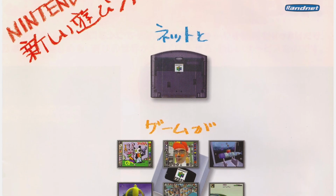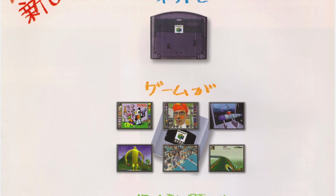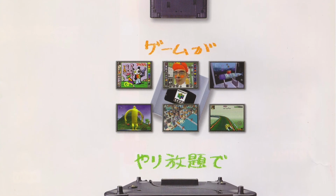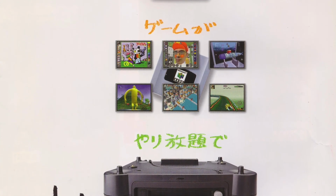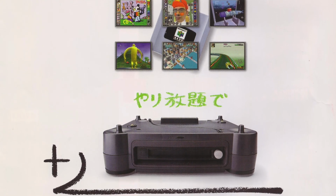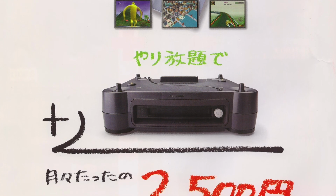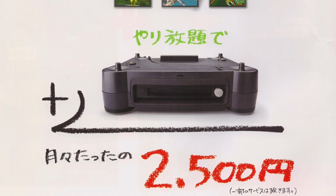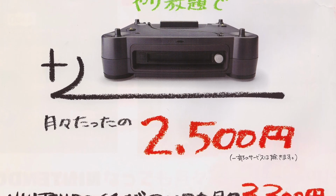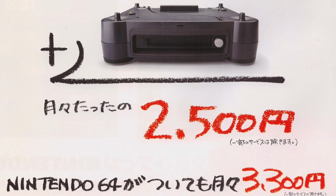Nintendo also allowed for the purchase of a 12-month flat rate plan at local retailers across the country. 30,000 yen would get you the 64 DD Starter Kit, RandNet services, and games, while 39,600 yen would get you all of this plus the translucent black N64. After the initial year was finished, the RandNet service would be available for 1,500 yen a month. There were a total of 10 discs released for the 64 DD. Here are all the titles that were released for the system chronologically.